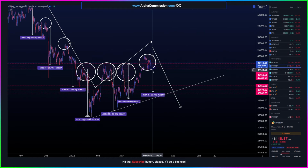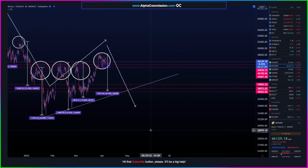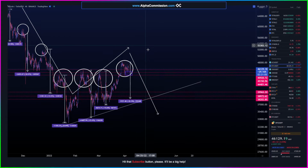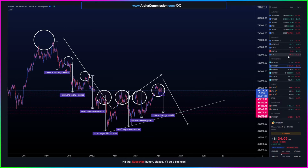Of course, we'll have a lot of work to do, and our EMAs will be messed up, and it's going to be shaky, and then May could actually end up dumping us down. But not sure, right? You have to take it one day at a time.